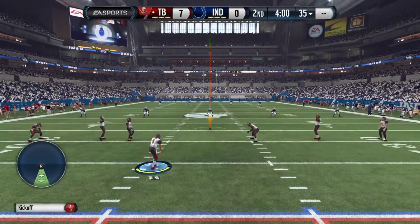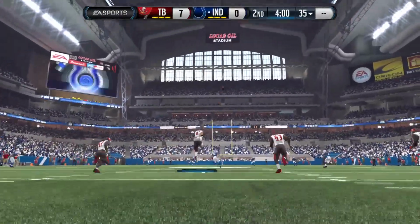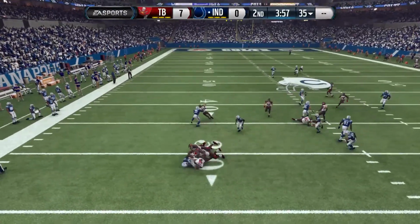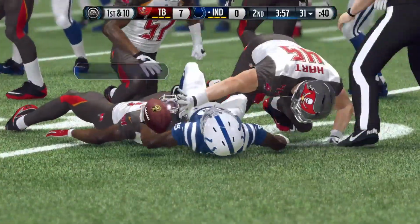Ready to step up and send this one down to the end zone. And he'll start his return. And the tackle is made. The offense will start their drive from about the 31.